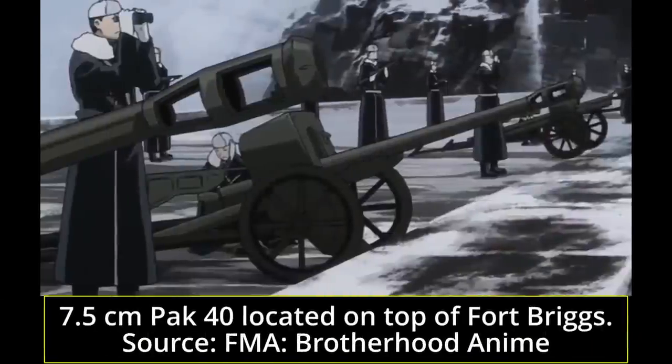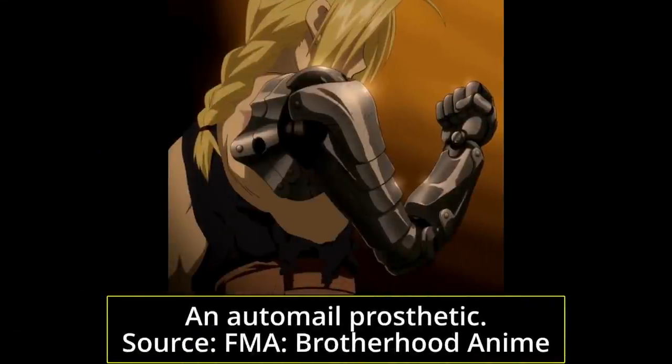The series mostly takes place between 1911 and 1915, and the technology available to Amestris is comparable to that of the European powers during World War I, albeit with some pretty important differences. Weapons shown in the series seem to be based on real-world weapons, such as the 7.5cm Pak 40. An important difference is the widespread use of so-called automails, short for automotive armored prosthesis. These highly advanced prosthesis are linked to the nervous system and function almost identically to a human limb.